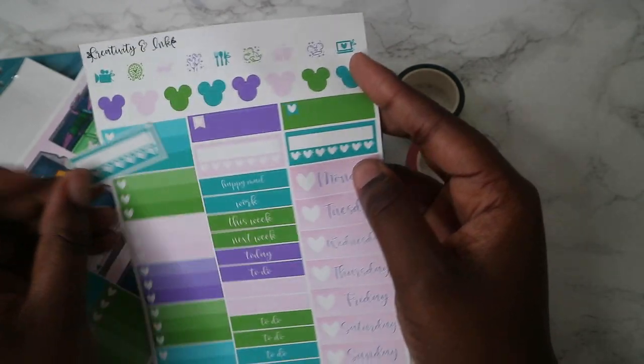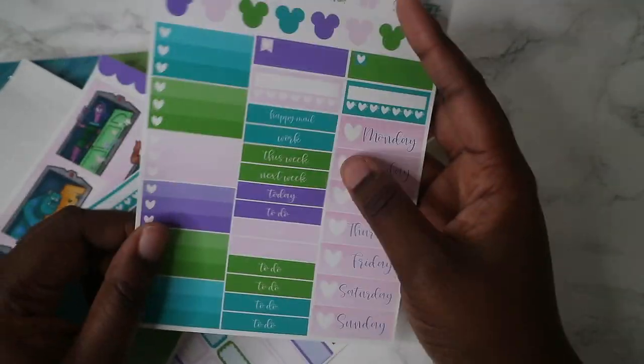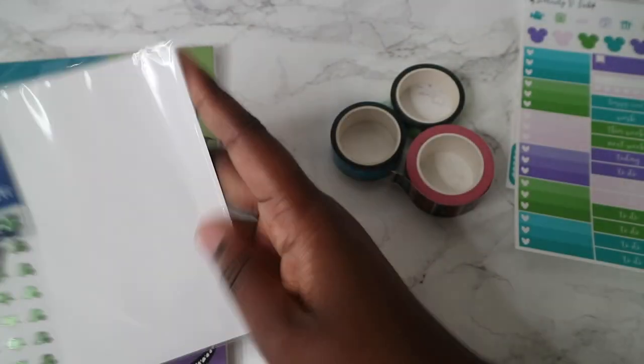And I was just comparing the colors to see if they were the same, but they weren't. So I don't know why that was there, but yeah, it was there. So it's just a free page kit. Then we got some extra things.